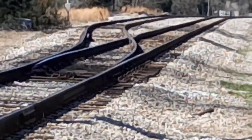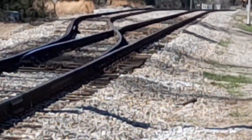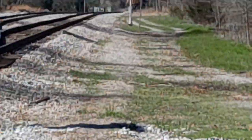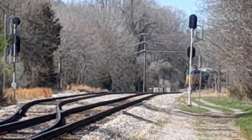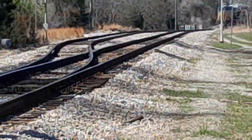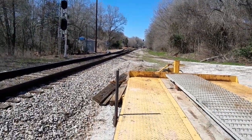All right, switch is lined for the siding. We got a train coming down through the siding in a little bit. I'll catch it when it comes. All right, thank y'all. I heard him blowing at Red Street, so he ought to be coming down the hill around the corner. I had a phone call, so I couldn't film what was going on. All right, let me zoom back out, and I'll catch this.